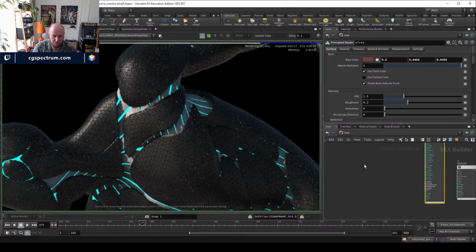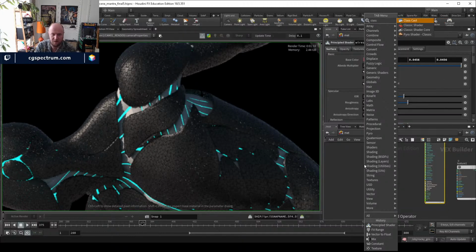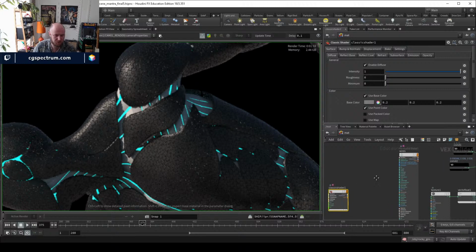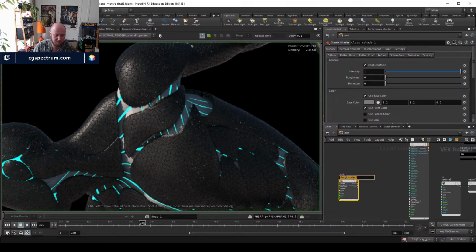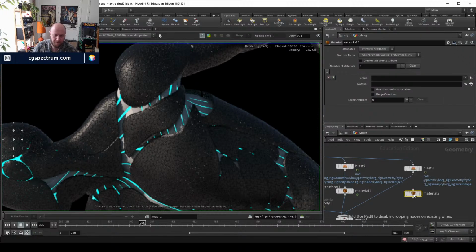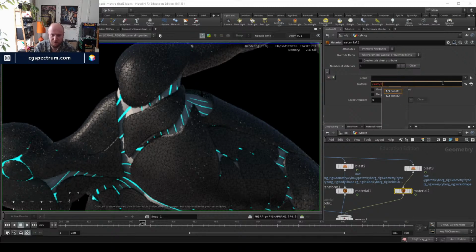I'm going to make a classic shader now. So I'm going to do some subsurface stuff, and I find that the principled shader is actually quite difficult to dial in subsurface effects with. So I'm going to use the classic shader. I'm going to call this one wires classic, and go and apply that to my wires here. So material, whoops, slash matte slash classic, wires classic.